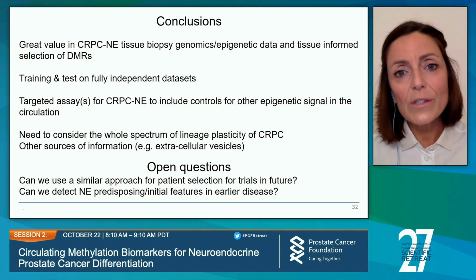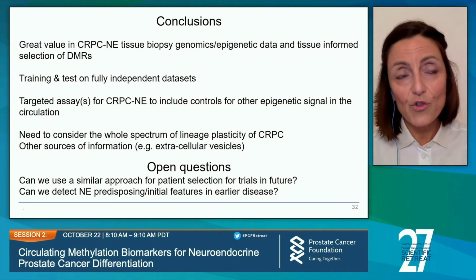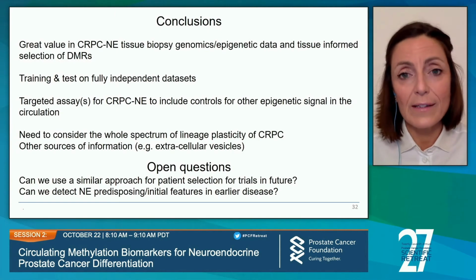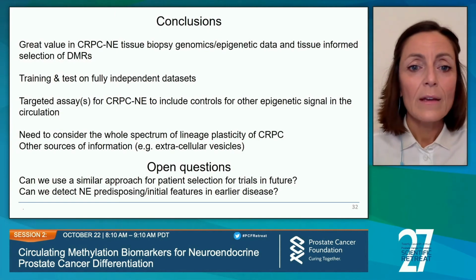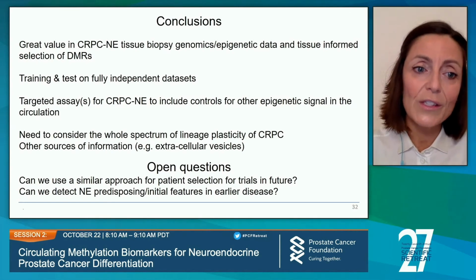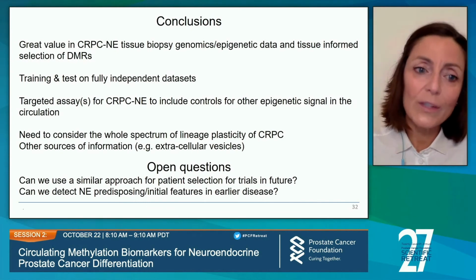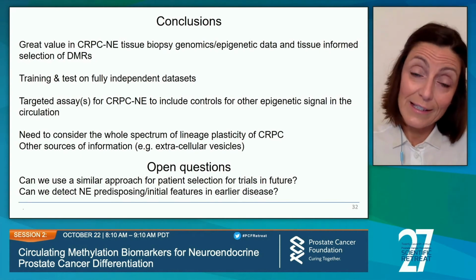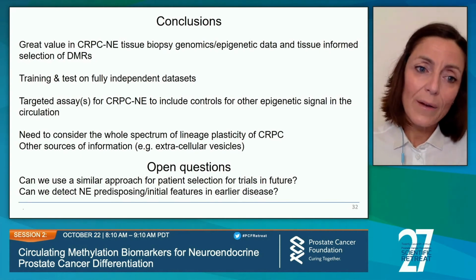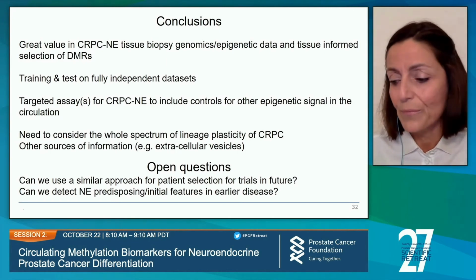And we also think it's so important to be able to share data to inform, train, test, and validate any type of assay that we develop. We are obviously embracing open questions that we have not even touched yet. One is, will we be able to detect any predisposing features in earlier stage disease? And will a similar approach possibly be used for patient selection for trials in the future?